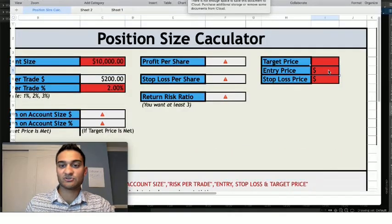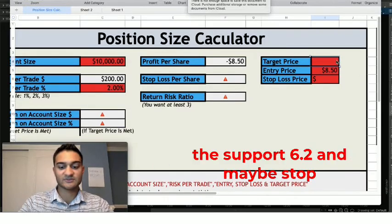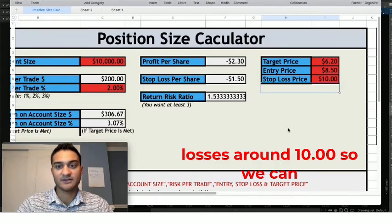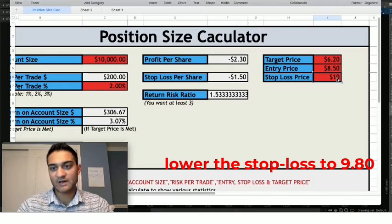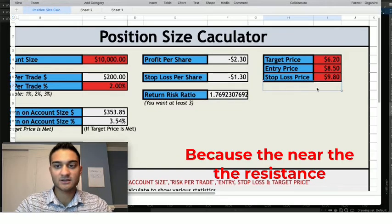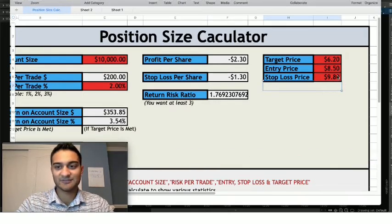So let's go to the position size calculator. If you can get in at that 8.5, the target price was the support, 6.2, and maybe the stop loss is around 10. So we can lower the stop loss to 9.8 because it's near the resistance, and 9.8 sounds a little bit better. It's still an even number.